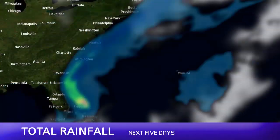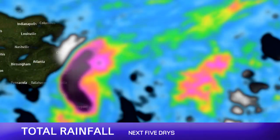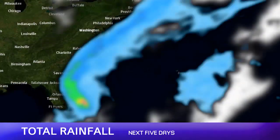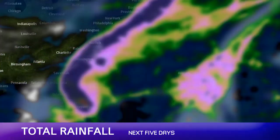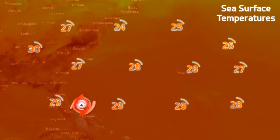Rainfall in the next 5 days looks like this. Large amounts of rain sitting just off the coast of Florida. Any westward trend in the track forecast will bring that large amount of rainfall overland. But generally we're looking at the 6-inch bracket starting somewhere in South Carolina and continuing up the North Carolina coast over the next 5 days. Further south, it will be in the range of 4 to 6 inches. Sea surface temperatures are still very warm, around 29 degrees Celsius in general, and that will continue for a good 2 or 3 more days yet.